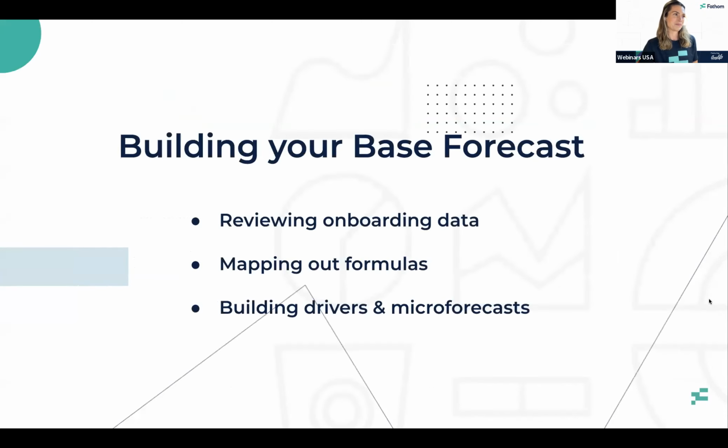So what we'll cover today, this is number 4 on our map of points 1 through 5. This is really what we're going to zero in on. I'll pass to Ben from here, but what we'll cover is building that base forecast. He's going to go back and show us some of that onboarding data that we gathered from the client. So when we're building out that success statement and asking questions initially, what are we gathering from them? Why is that important? And then we'll go into mapping out some formulas and breaking down that data in a way that will be able to move it into Fathom.